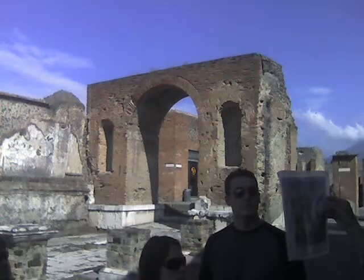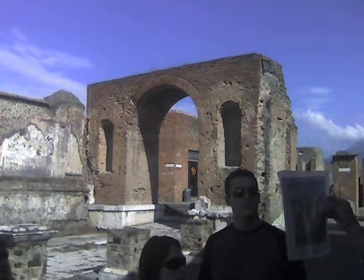Leaving the temple and heading back to the Forum, you can see the Arch of Triumph of the Emperor Tiberius, and a little later on the Arch of Triumph, a smaller one, for the Emperor Caligula. And of course anyone who's ever been to Paris or New York or London can simply recognize those shapes. That was the classic triumphal arch shape that was adopted.